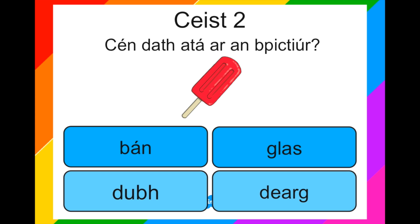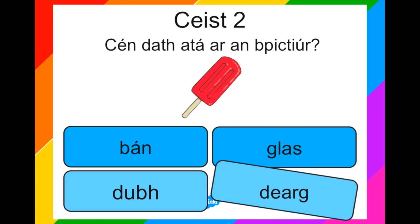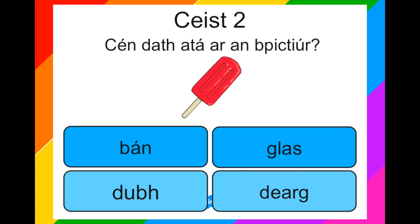Question 2. What colour is in the picture? So look at that. Ice lolly. Is it bawn? Is it gloss? Is it gurum? Or is it darug? Which one could it be? You can shout it out or point to the screen or think of it in your head. And it's darug. Well done if you got that one right.